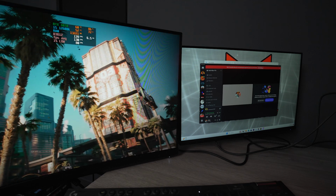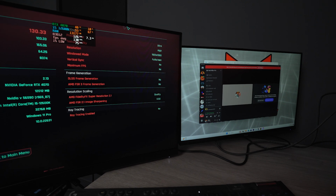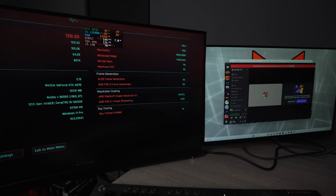32 gigabytes with Discord open, we actually got roughly the same FPS and the same 1% lows. 103 on the 1% lows, 130.33 on the FPS average, and our RAM usage was a little over 13, pretty much right at 13 on the dot.